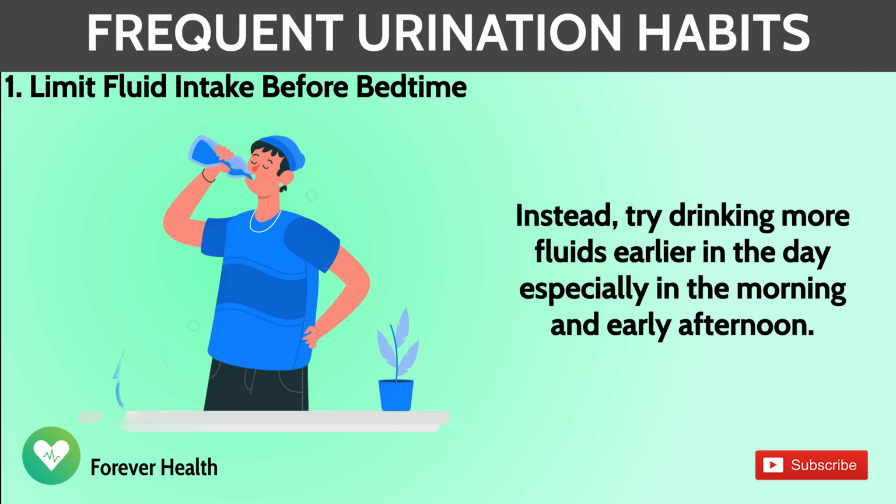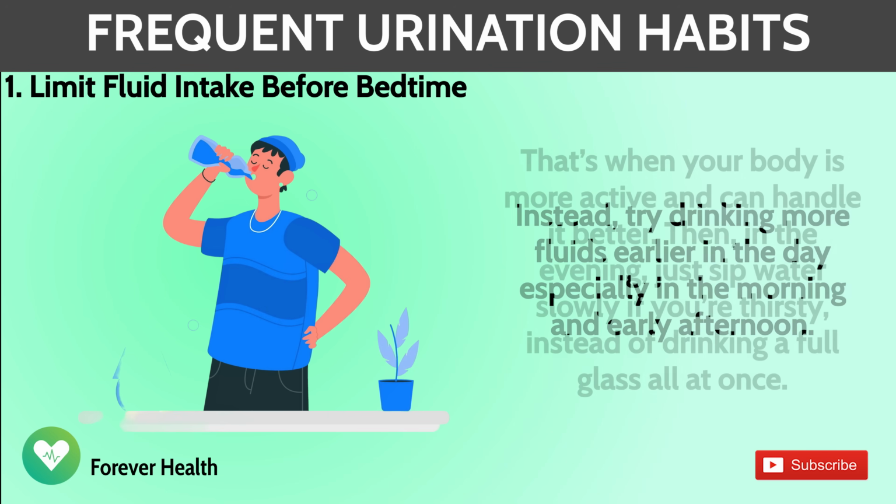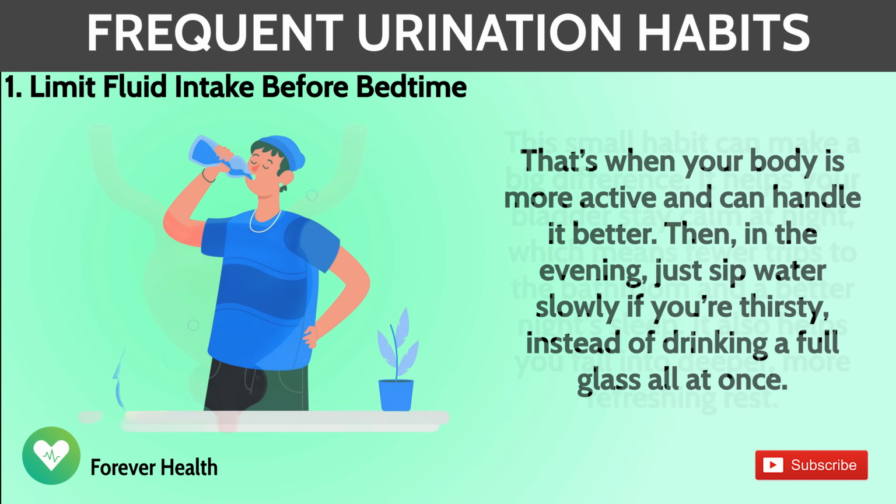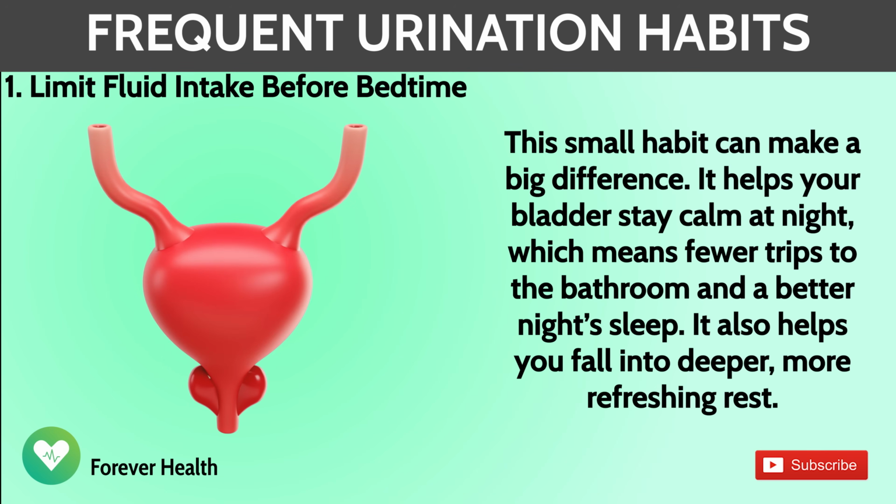Instead, try drinking more fluids earlier in the day, especially in the morning and early afternoon. That's when your body is more active and can handle it better. Then, in the evening, just sip water slowly if you're thirsty, instead of drinking a full glass all at once. This small habit can make a big difference. It helps your bladder stay calm at night, which means fewer trips to the bathroom and a better night's sleep. It also helps you fall into deeper, more refreshing rest.